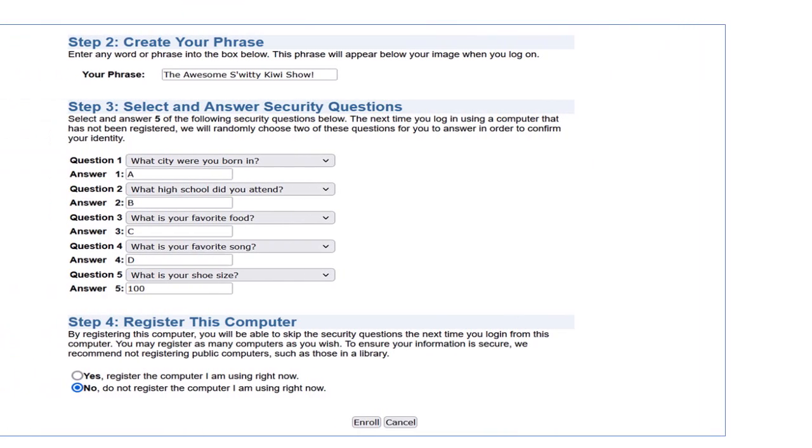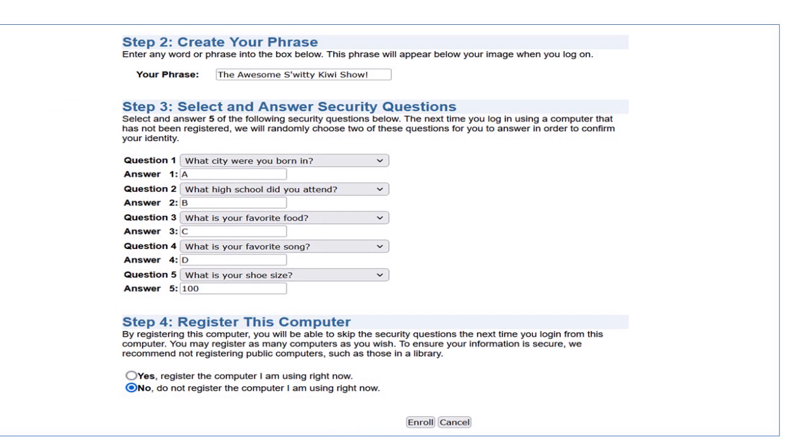Then step 3, you have to select and answer security questions. What city were you born in? You put the city in there. Then they're asking what high school did you attend. Put the information there. What is your favorite food? There. What is your favorite song? Put the info. And what is your shoe size? 100.